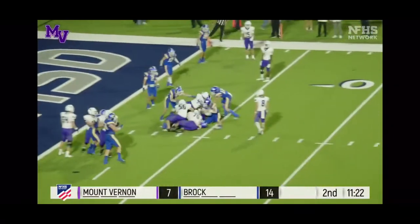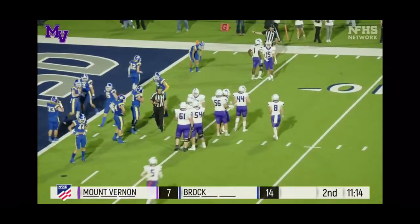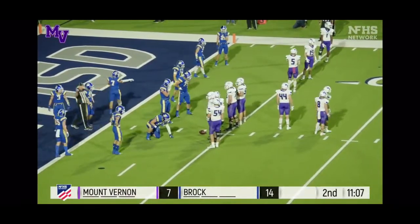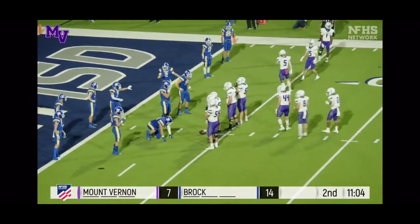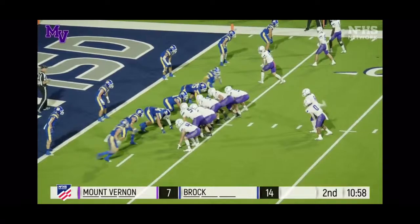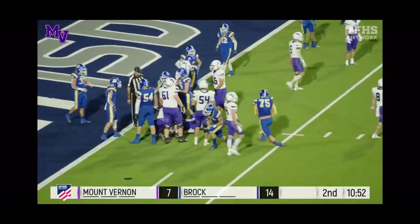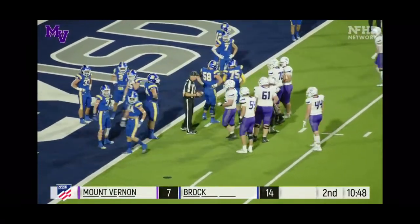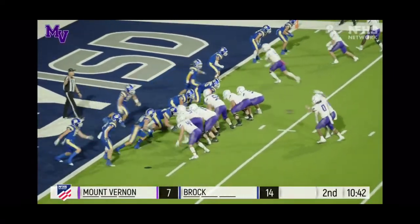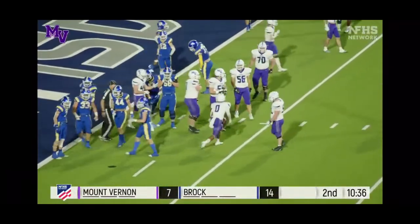Snap, handoff to McGill is stopped at the line. A yard shy of the line. That's what the judge will say. 2nd down and goal. 4 yards for that touchdown. Here we go. Stacking the line is Mount Vernon and about 2 yards shy. 3rd down now. 2 yards to go should be indeed. Here we go again. Handoff up the middle is stopped. So looking for that goal line stand is Brock.